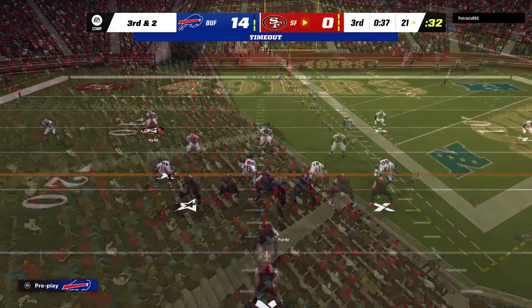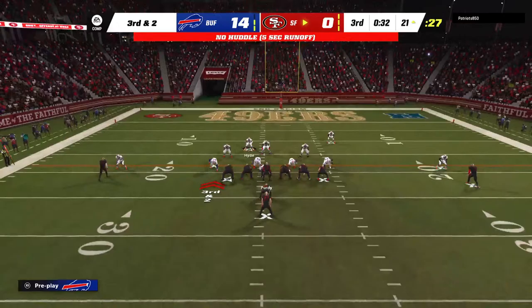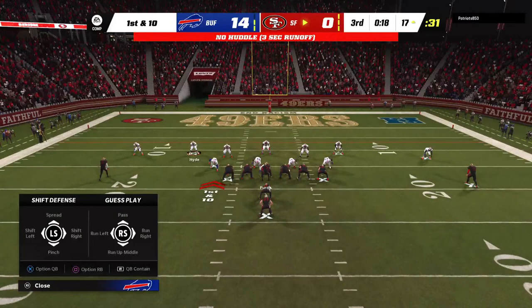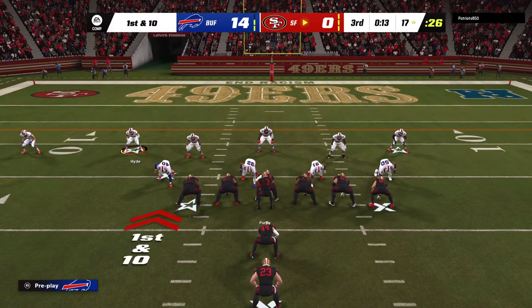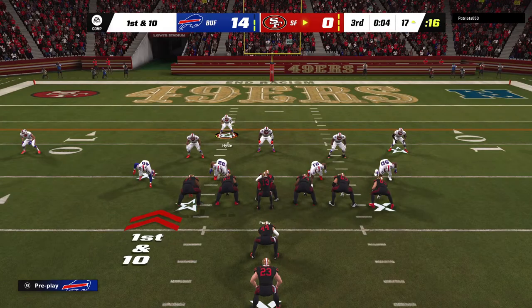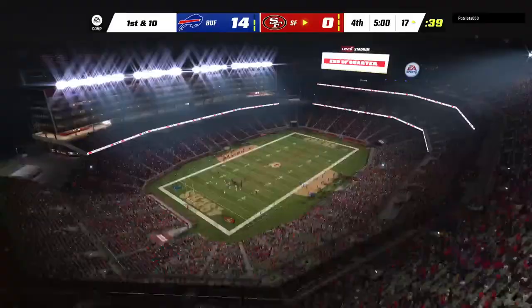This offense is in desperate need of a conversion as they come up on 3rd down. Now a handoff running through the middle. And he is going to have a Niners first down, I do believe. Yes, he's got it by about a yard there on 3rd and 3. Going to get to the line to run another play.